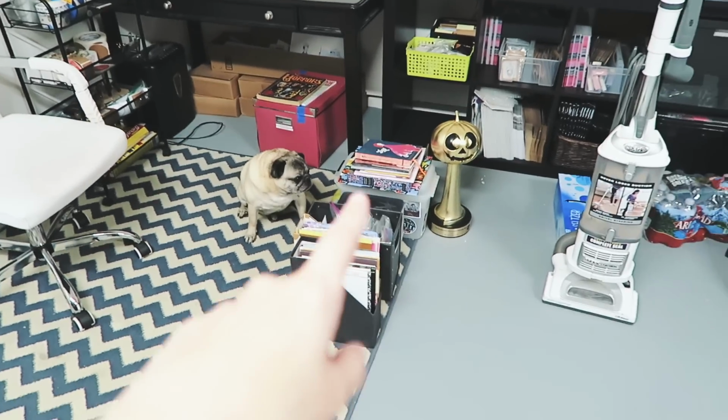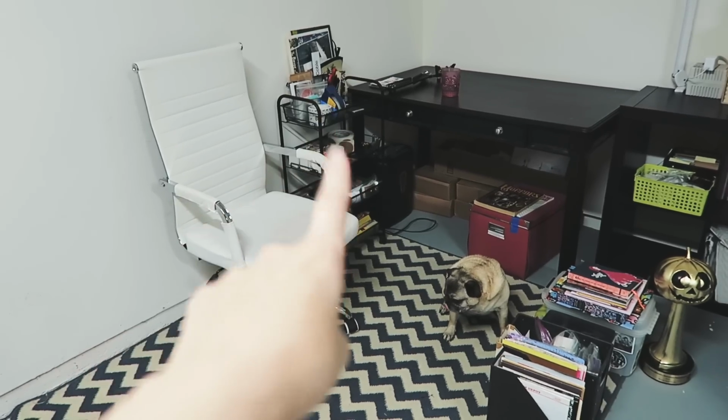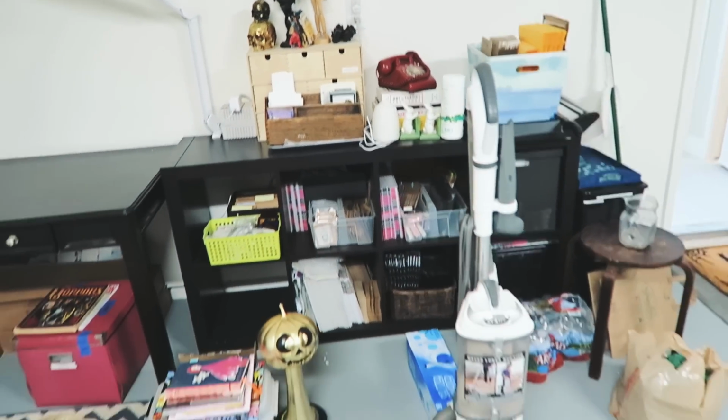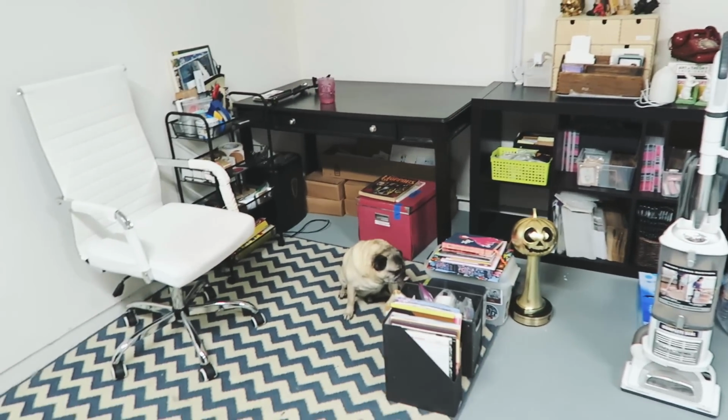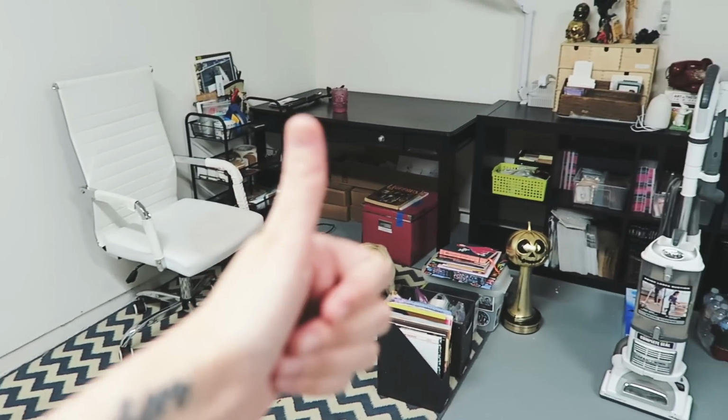And then I organized all this stuff that's gonna go into the smaller cube that will go over here. And I might actually unload everything that's out of this cart. I'm not entirely sure. It's nice, this space is finally coming together and I might be able to use it soon. So we will continue this tomorrow.